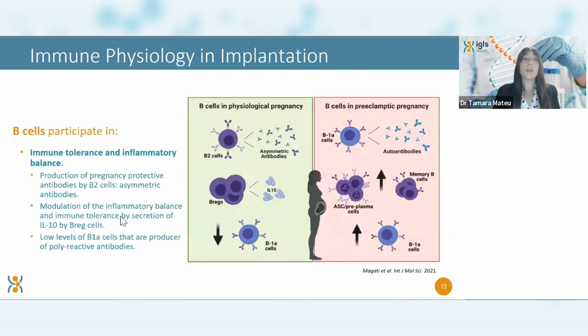Finally, we have the B cells. The B cells can be subdivided into three groups: B2 cells, regulatory B cells, and B1a cells. The B2 cells are lymphocytes that produce asymmetric antibodies, also known as pregnancy protective antibodies. These antibodies are known to recognize non-maternal antigens located in the trophoblast. However, these antibodies have a structural modification that impairs the activation of the immune response. In that manner, they protect the fetus from attack.